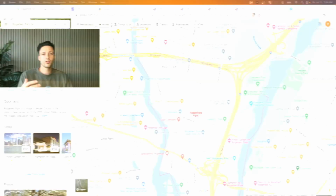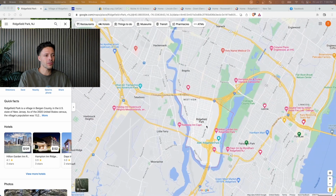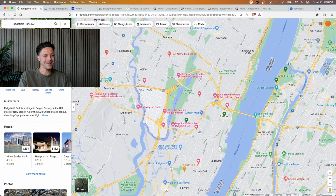Let's get into the content, the meat and potatoes of Ridgefield Park, New Jersey. Ridgefield Park, locally known as RP, is a nice town. It's close to New York City. It's got 3 highways bordering 3 sides of it: Route 80, Route 95, and Route 46. And you can get into the city in literally 15 minutes from the George Washington Bridge.